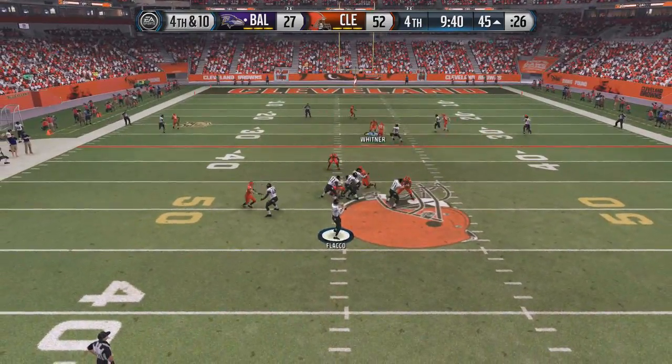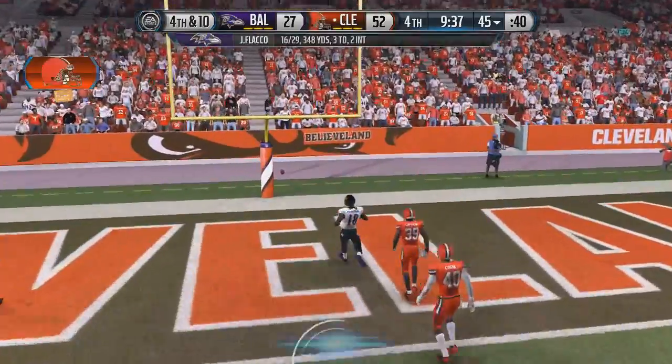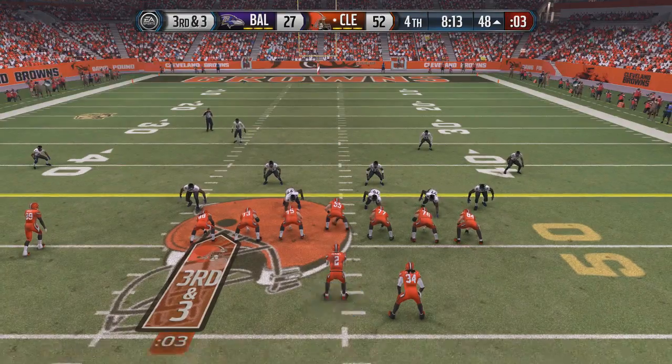Now in shotgun once again. He takes the snap. Deep over the middle of the field, and he overthrew everybody on that play. So the ball goes right back to Cleveland, and they're going to be able to chew some more clock. Now 3rd and 3. 8 minutes to go in the game.